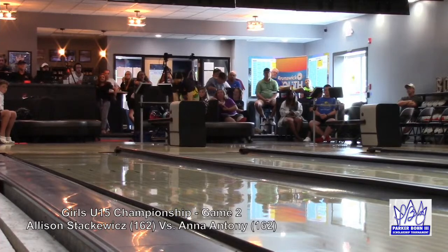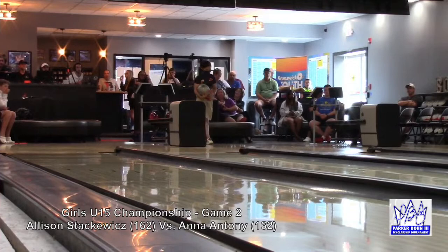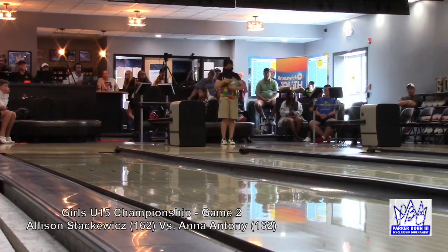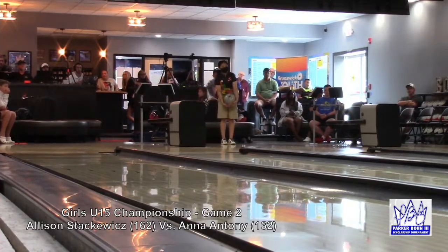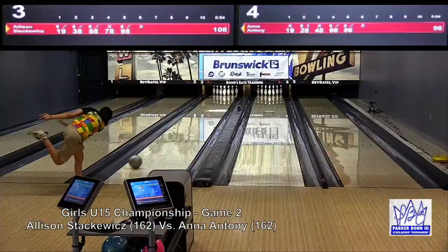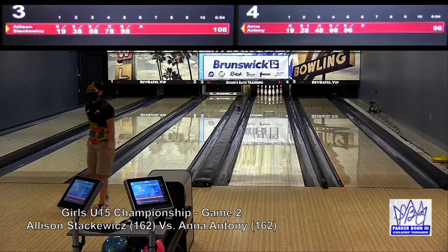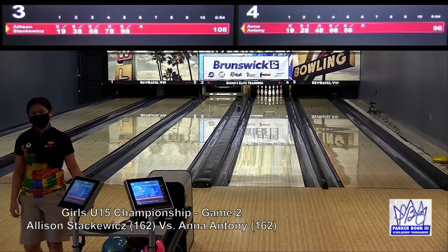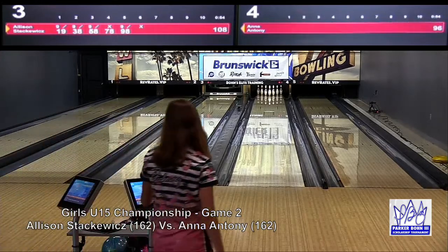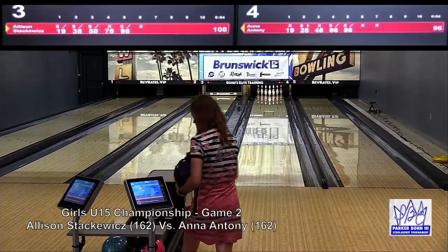Absolutely. She's been the one that's been able to get her ball to the pocket, and when it does get to the pocket, she's been able to throw a couple strikes. So she's looking to step up here in the 7th and put another double on the board and get the deficit down to 2. Looks close off her hand, likes it. Great pitch there from Anna Anthony. Big double makes this game very interesting. Absolutely. So we're now coming down the stretch here. Only a 2-pin lead now for Allison.